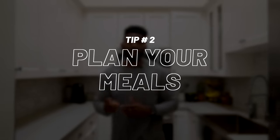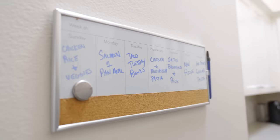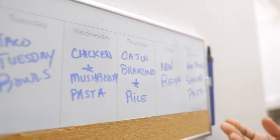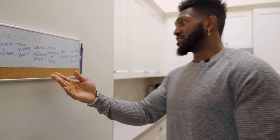So the next tip that we have is to plan out your meals as much as you can. So one thing that we love to do throughout the week that helps us stay organized is to write out all of our meals for the week. So we got some salmon one pan meal today, we have a taco Tuesday, and so on. So planning your meals just makes it a lot easier for you to stay on track. You know what you're eating, and specifically these are our dinners.